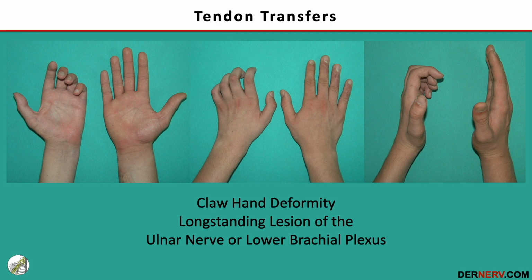Claw hand deformity results from a lesion of the ulnar nerve, the lower brachial plexus, or the C8 and T1 nerve roots. The basic problem is the loss of stability of the metacarpophalangeal flexion. The fingers claw off the moment you want to grasp an object.